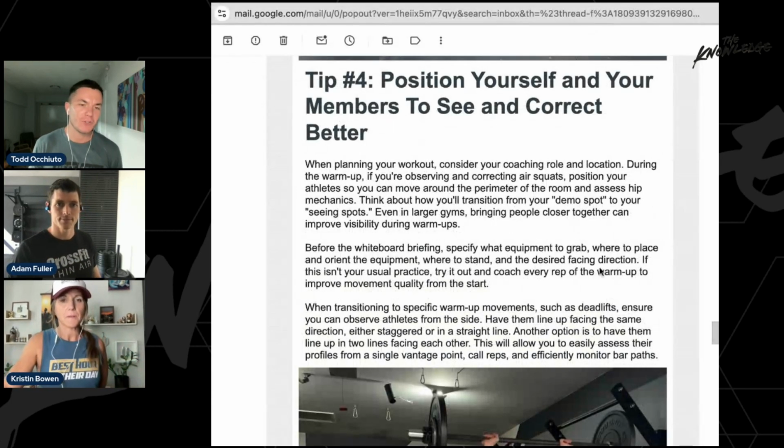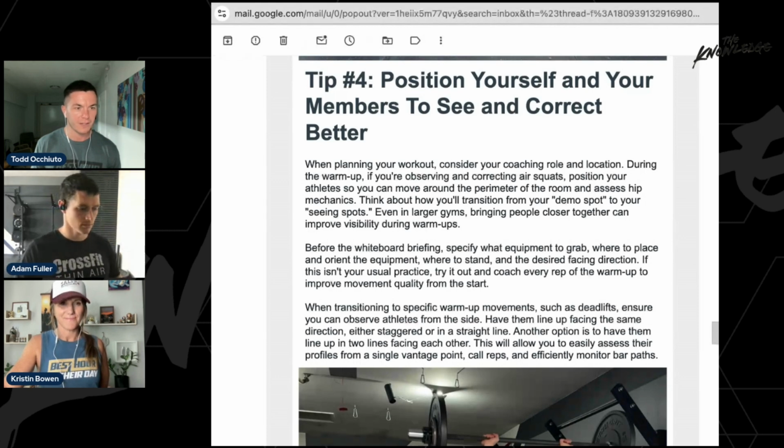I think tip number four is huge too, is like, obviously our job is to coach people. And so making sure that we can adjust the layouts to be in a position to most optimally see and correct and coach and get around to each of our athletes. Kristen, I'm sure this is something you've had to deal with, like teaching level twos where you walk into a gym you've never been before. You're expected to coach a class of athletes you've never experienced before, sometimes more athletes, sometimes less. Have you had to deal with this situation at different gyms where the space is limited or we've got a ton of participants, and how do you navigate that?